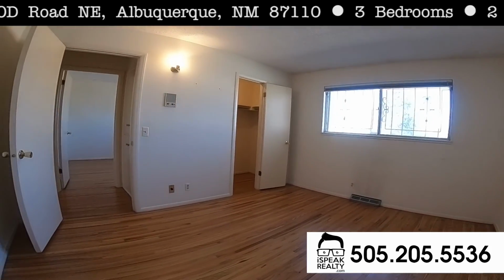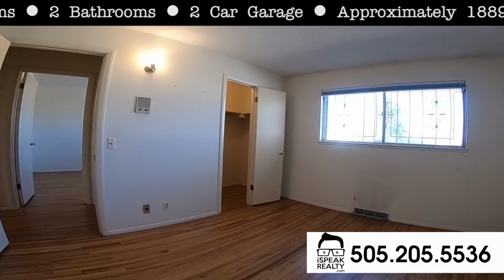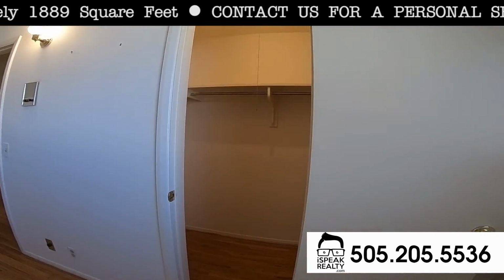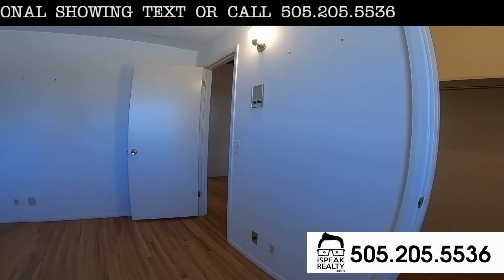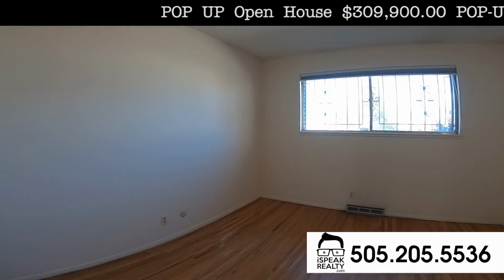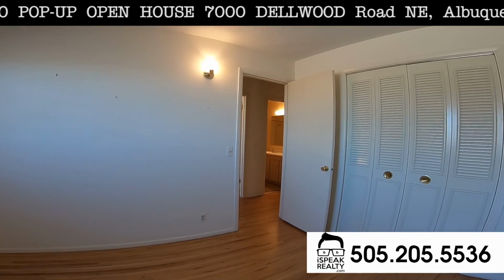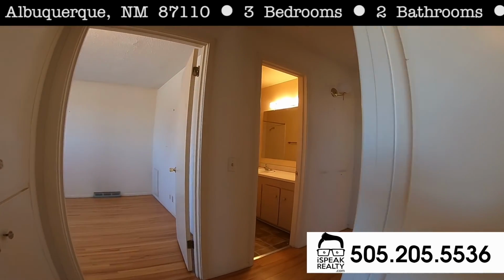Let's say this is bedroom 2. We went into the master. It looks like that's the master because it has the bathroom, and nice walk-in closets as well. Let me know what you guys think of this one. Like I said, intercom system, nice 1960s style charm to it. This is bedroom 3. Great little location. Elementary school is Comanche, middle school Cleveland, and high school is listed as Sandia.